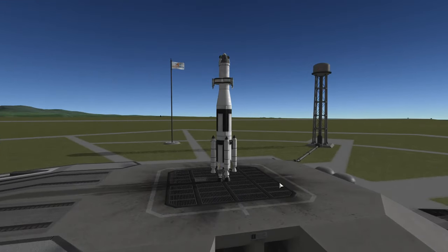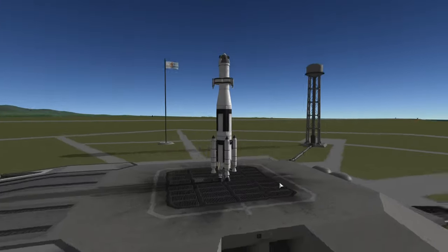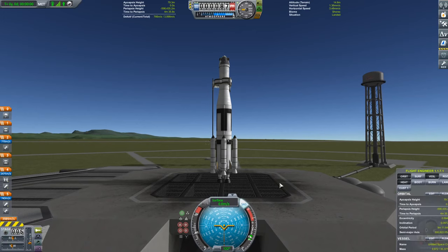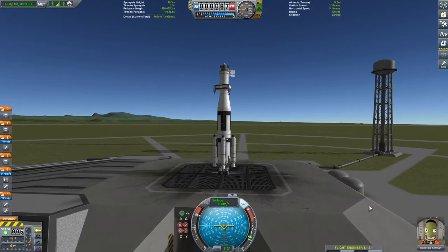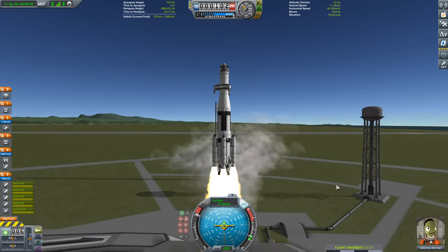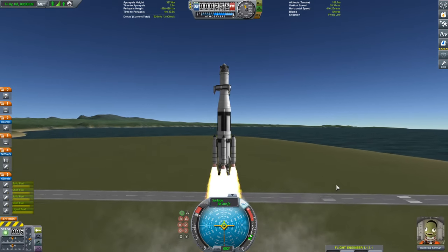So, here we have the rocket. And we are going to the moon now. Are you ready, Valentina Kerman? Where is she? Are you ready? Yes! Good girl. So we are good to go. Let's just start the countdown. 10, 9, 8, 7, 6, 5, 4, 3, 2, 1, 0. Have a lift off to the moon.